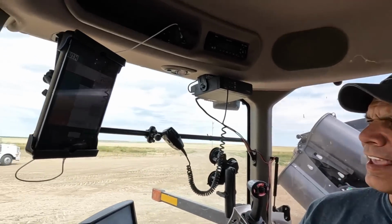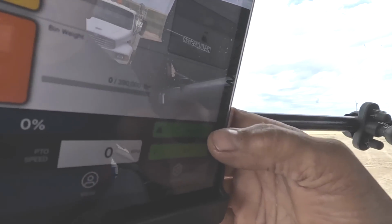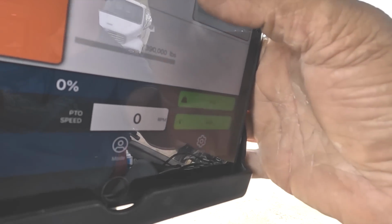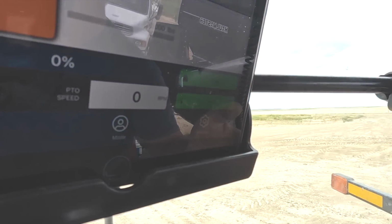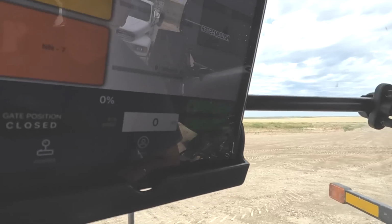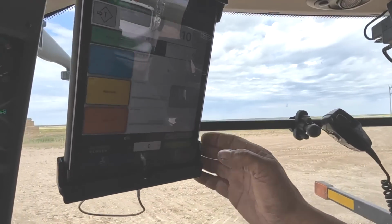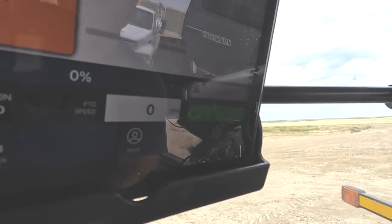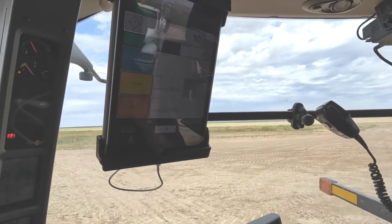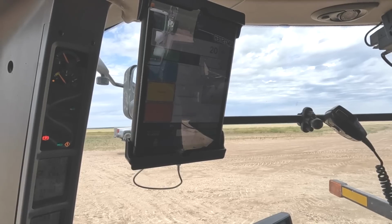Going back to the app here, you'll see we got a couple green buttons. The top green button is your auto gate for weight. In this case, we're requesting 66,000 pounds. This green button will make it close at 66,000 pounds. If I had a little bit more than that, I want to empty my entire cart. Simply by tapping it and letting it go gray, that will disable the auto gate, and I can clean my cart out in its entirety.